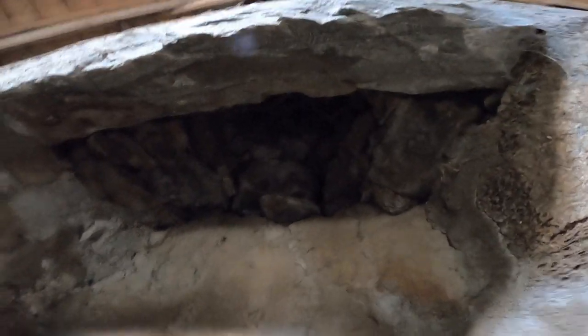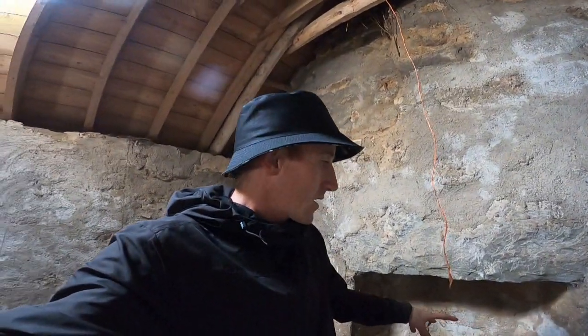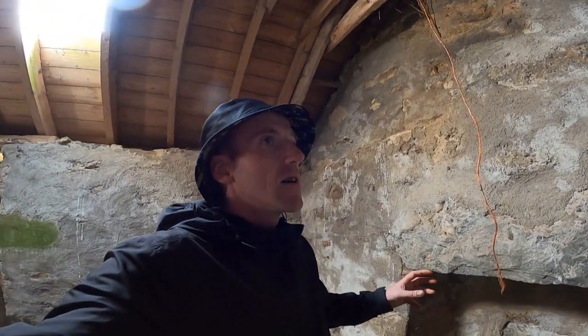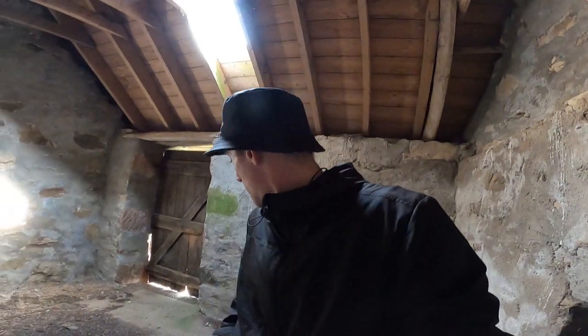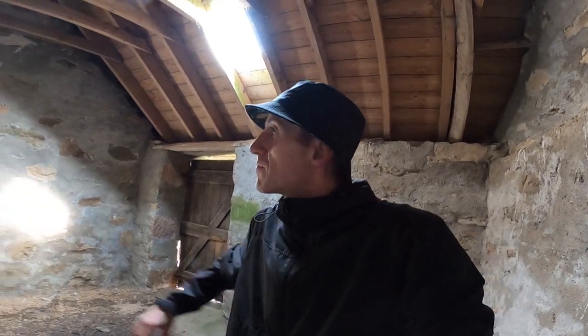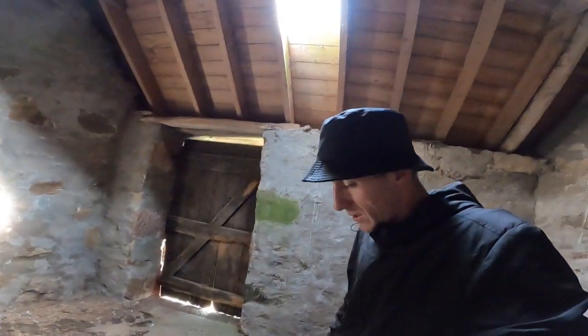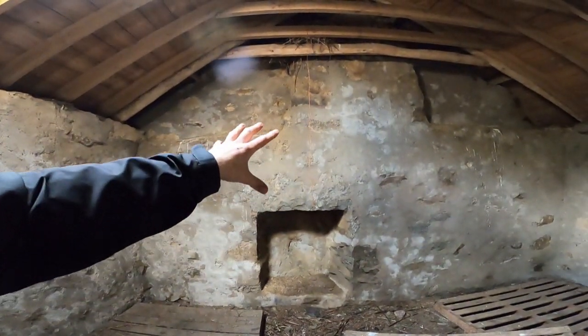Check that out. So that shows this is likely to have been a wall with a fire, maybe to heat the shed. I don't think it's been an old croft, maybe building or bothy. And often, maybe in the winter, they had to heat the shed for the animals. See, that's the kind of history I love to find. I had never seen that before.